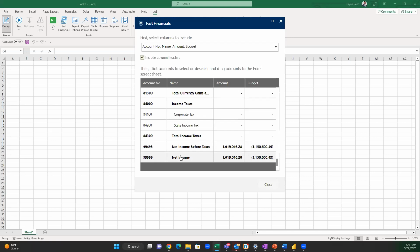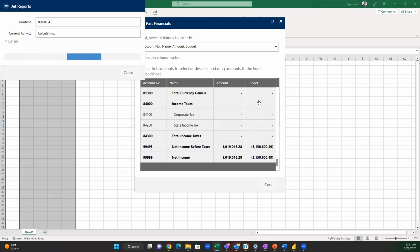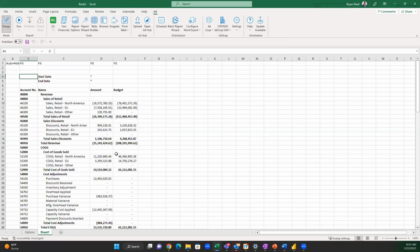And from here, everyone, I can just shift, click, and then drag and drop here. And then we're going to see Jet start to do some of that heavy lifting for us, right? It's going to give me everything I need to just go through and make some simple modifications for this P&L. And then now I have the information I need, right?